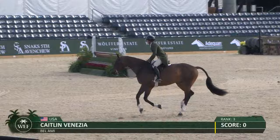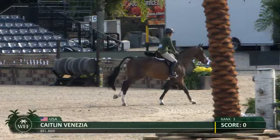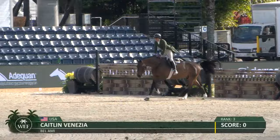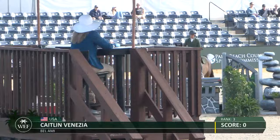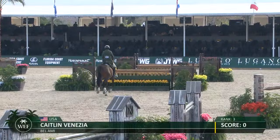Caitlin's a great rider. Great rider, great teacher. Beautiful Holly Hill style. Farm. Yeah. Involved a lot in the equitation. Big part of that community. Looks like she's just giving this horse a nice experience. Very correct, still. Yes. Sitting in the saddle beautifully. Yeah, I love the way she rides. Soft. Great ride there.